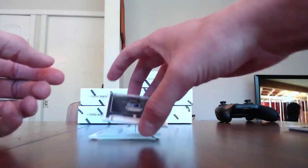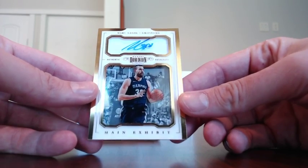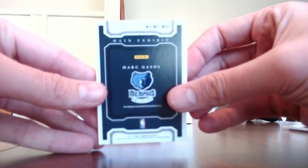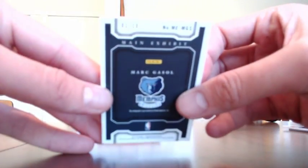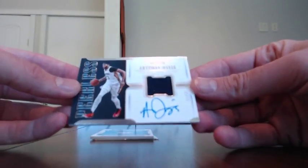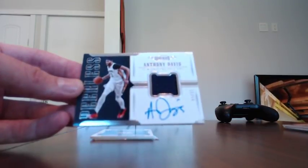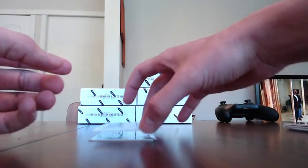And then we got a 1 of 10 acetate autograph of Marc Gasol. 1 of 10. Let's see that. Maybe a little too much glare. There it is. 1 of 10. All right. And then we have an autograph of Anthony Davis, 9 of 25. That's a jersey autograph. That's a nice one. And that goes to the Pelicans, New Orleans.